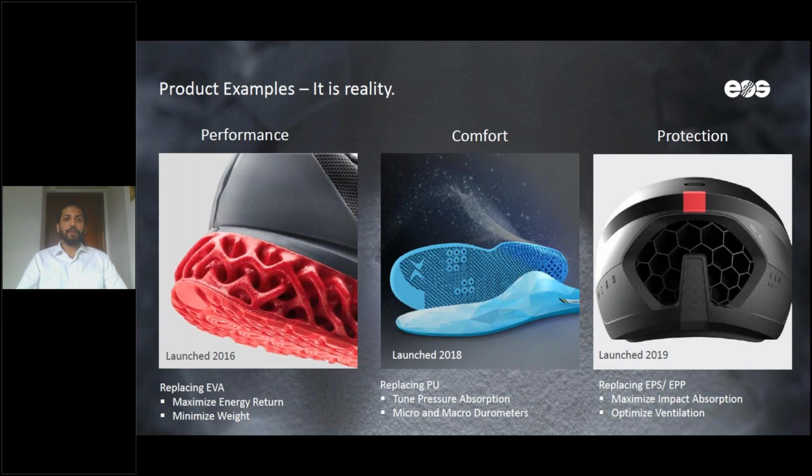At the same time, TPU also offers protection, replacing our traditional foams, as I mentioned, because of the absence of cell structure, cell boundaries or the part boundaries. The safety is much higher. So Hexar is one of our customers as well.